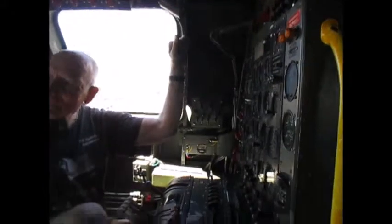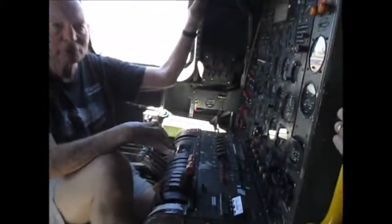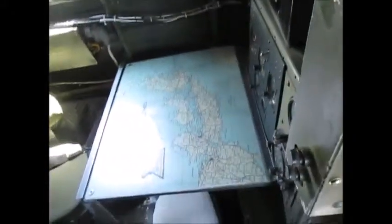Yeah. Pilot, co-pilot, bombardier up front. I'm sitting in the flight engineer station. He's the busiest guy on the plane because he ran it and the pilot flew it. And there's that map table that Bob was talking about. The autograph on it. Very important.